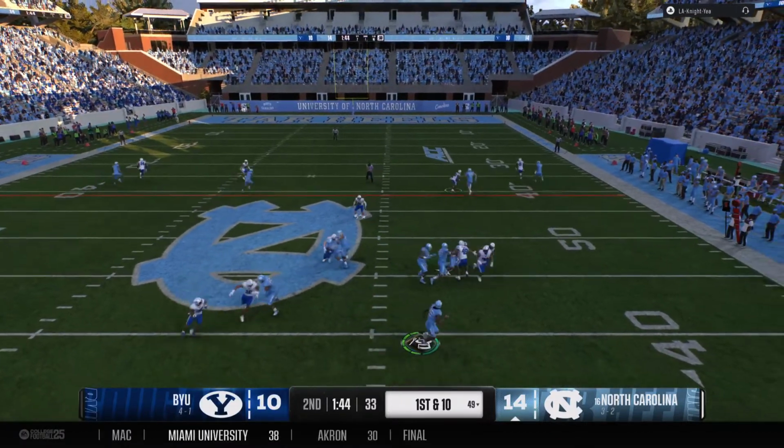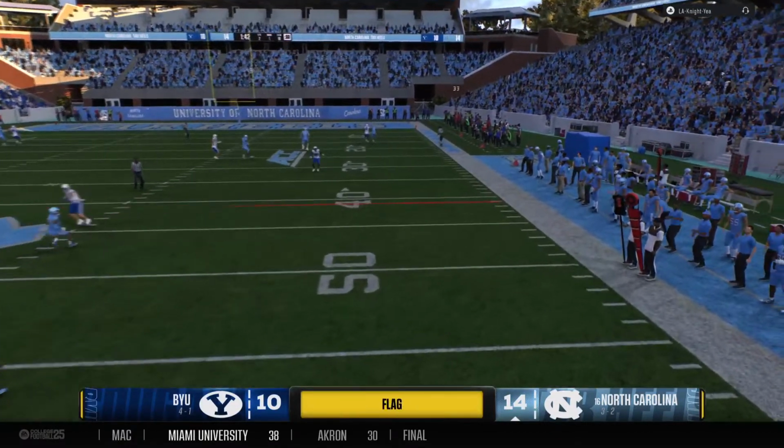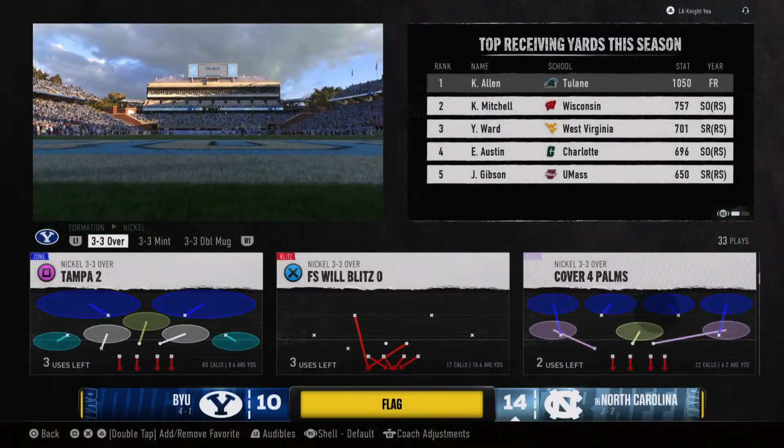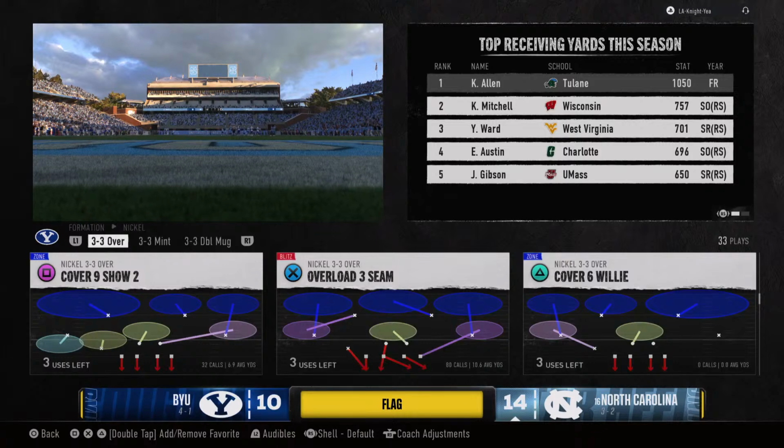To the air on first down. Pressure in his face, and he lets it fly. And the pass falls harmlessly to the ground. We'll see if the laundry is as harmless.